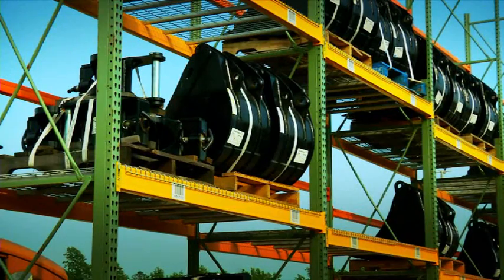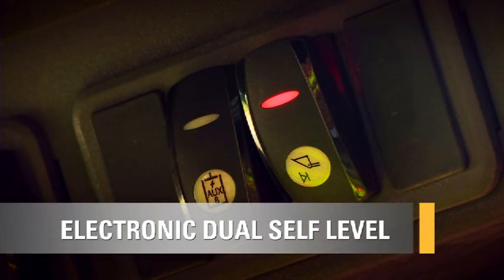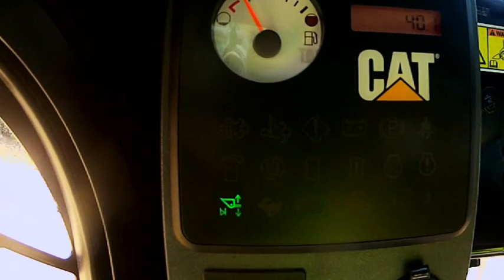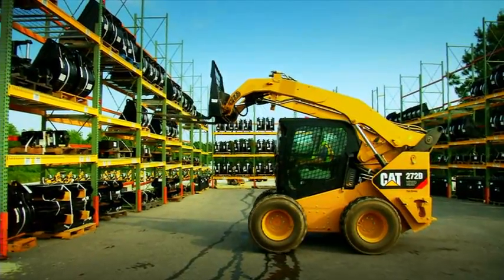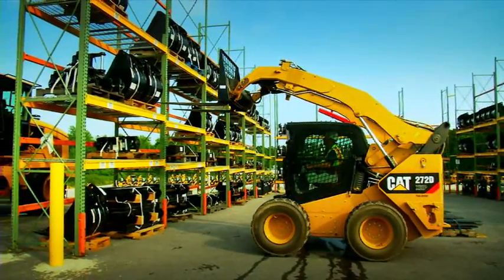Now we're going to show you this feature in application. Ensure that your electronic dual self-level is in the on position using the switch on the left-hand console, and ensure the indicator is illuminated on the left-hand display. As we discussed previously, your forks will stay level on the raised portion of the load, much like you would on a traditional self-level system.